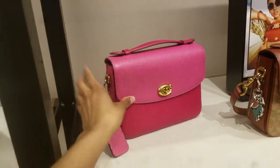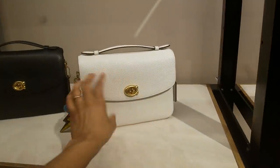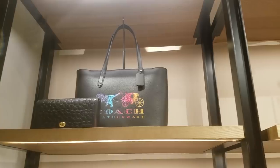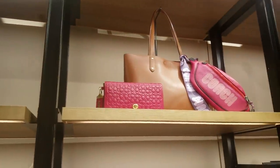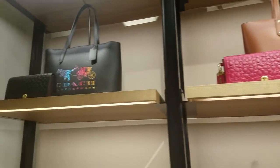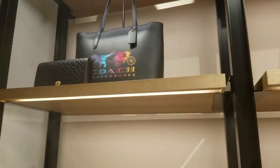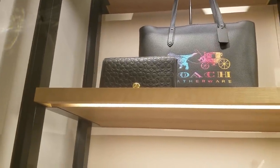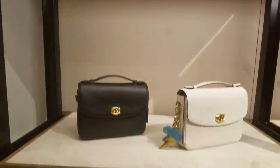They're all oxblood. Well, this one and the black is oxblood. This is that light saddle color. Okay, and go up here. Here's this big old tote again. I don't know what the name of it is. I guess it's new. Another signature dinky in, what color was that? Light berry? I think it's the same color as the Cassie. And then black. And coming down here, here's the Eevee.